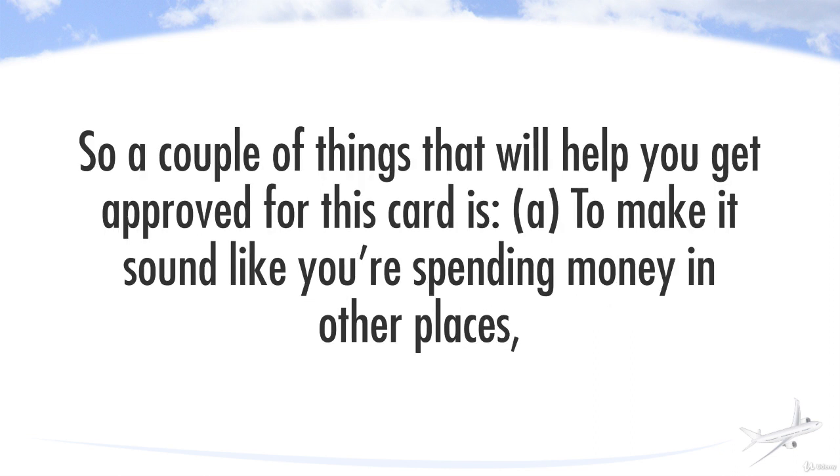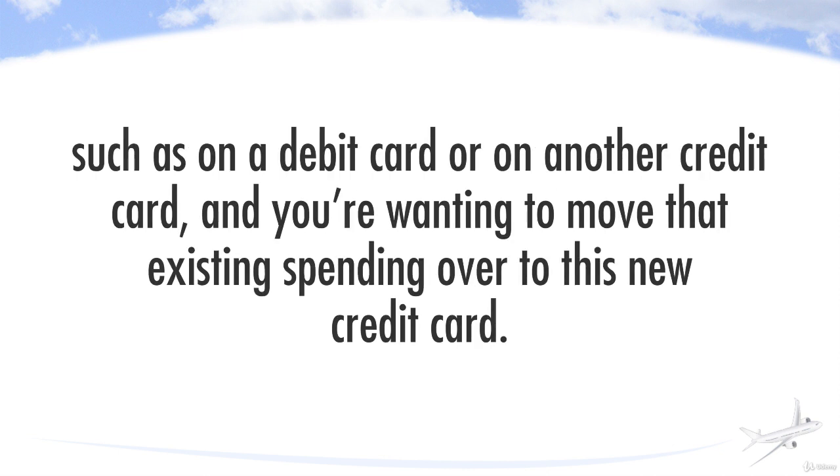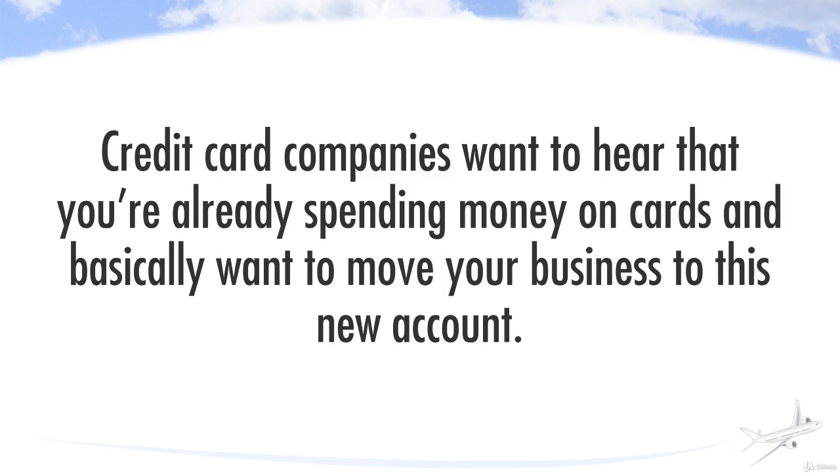So a couple of things that will help you get approved for this card is A, to make it sound like you're spending money in other places, such as on a debit card or on another credit card, and you're wanting to move that existing spending over to this new credit card. Credit card companies want to hear that you're already spending money on cards and basically want to move your business to this new account.